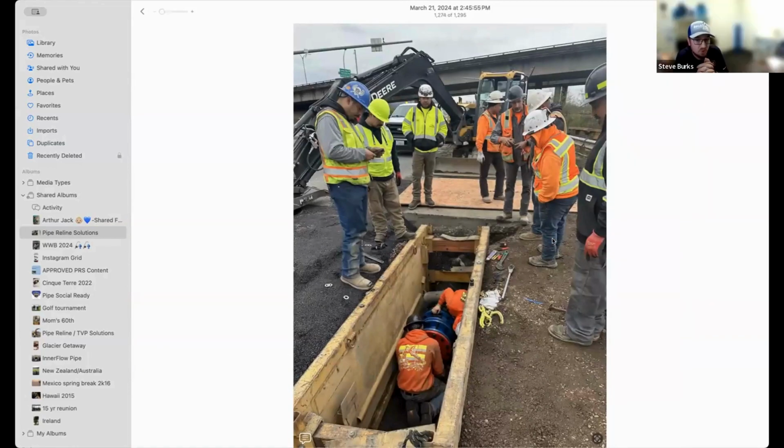This is wrapping up towards the end of the project. So we had talked a little bit about pressure testing on the pipe. We hydrostatically test it from the factory. We do an air pressure test in the field during installation. And 99.9% of the time, that's more than sufficient.